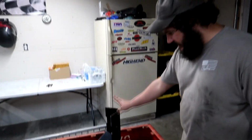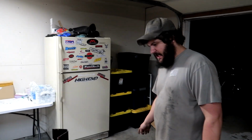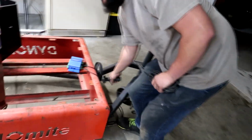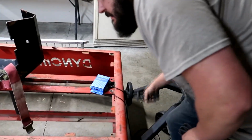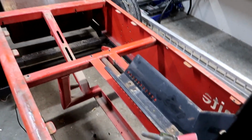I want to get this wheel chock moving freely and use something other than the hand crank that comes on it, because currently how you move the wheel chock is like this, and it takes forever. And Barbara's sleeping.